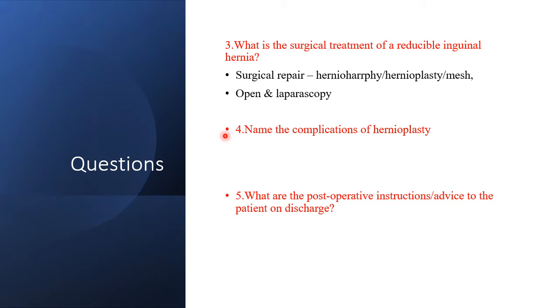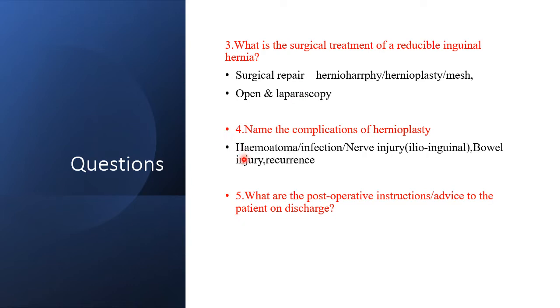Name the complications of hernioplasty. Hematoma and bleeding, wound infection, nerve injury, especially the ilioinguinal nerve which traverses the inguinal canal, bowel injury, and recurrence of hernia. What are the post-operative instructions or advice you would want to give the patient on discharge?